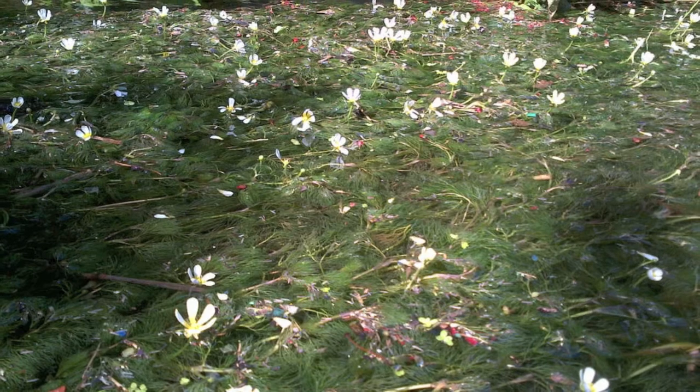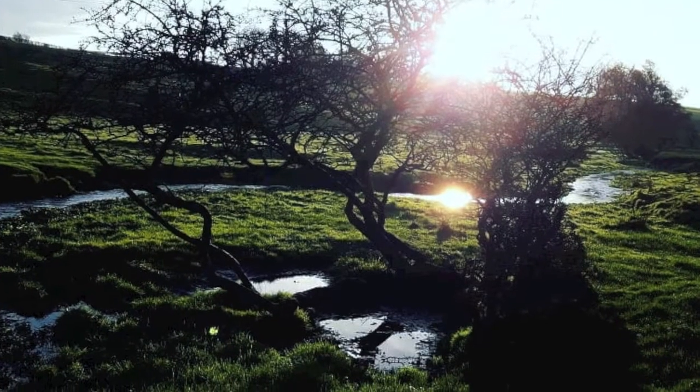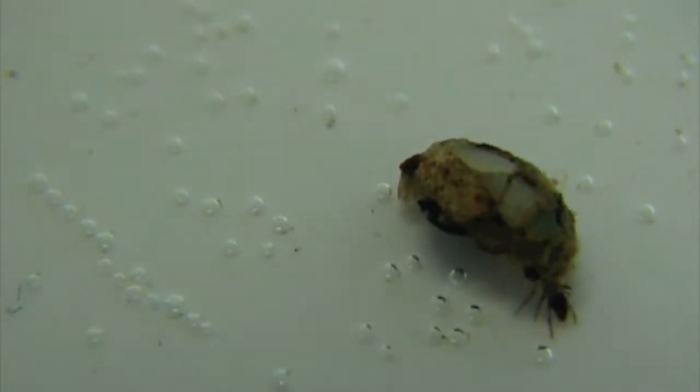At the start of the food web in a chalk stream are the plants that source their energy from the sun using photosynthesis. These plants are eaten by other organisms, such as aquatic invertebrates, which we're going to take a closer look at today.